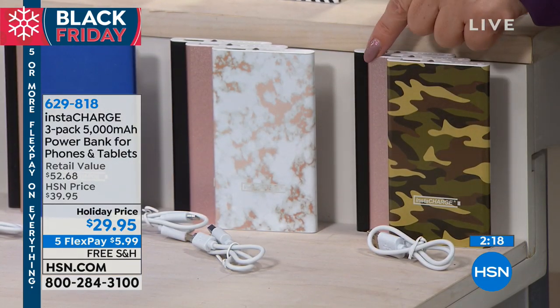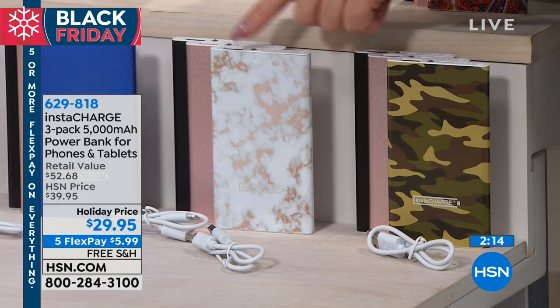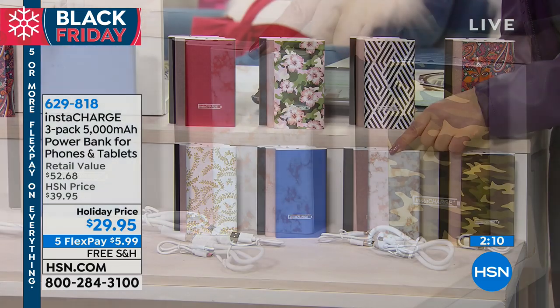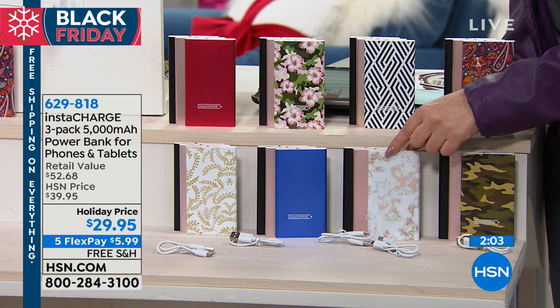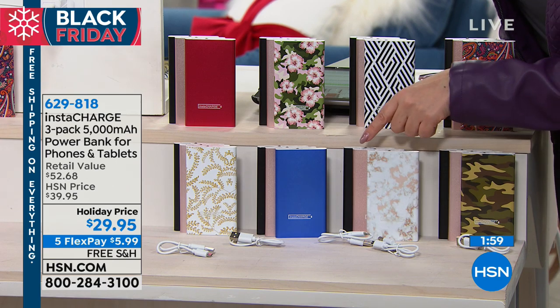And then you also get the rose gold and then the black. And then here is that gold marble. Now, we had an RCA tablet that came with a case that was gold marble. If you bought that tablet, and I know tens of thousands of you did, this would be so cute to match your InstaCharge with your gold marble tablet case that we had with your RCA tablet.